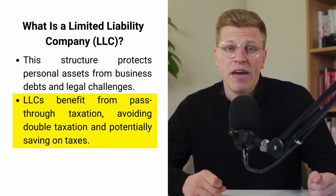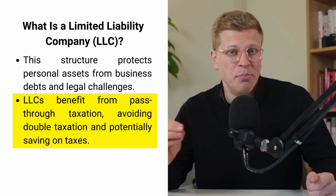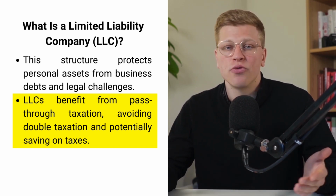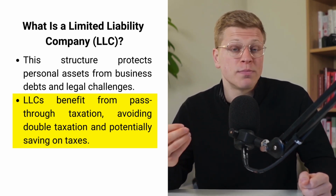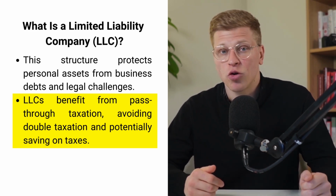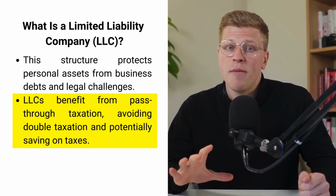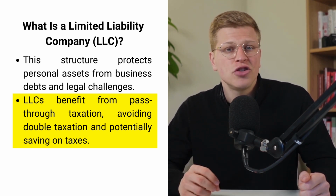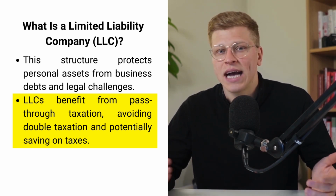Additionally, LLCs are favored for their tax advantages. Unlike corporations, which are subject to corporate taxes at the business level and personal taxes on dividends, LLCs enjoy pass-through taxation. This means that all profits and losses are transferred directly to the owner's personal tax returns, thus avoiding the issue of double taxation that can impact corporations. This tax flexibility not only simplifies the tax filing process, but also can lead to significant tax savings for the business owners. Therefore, the LLC structure is highly regarded among business owners who seek both legal protection and tax efficiency.